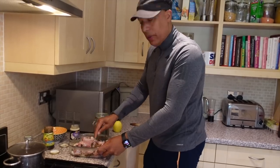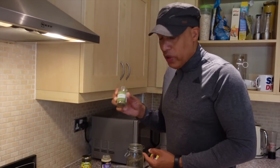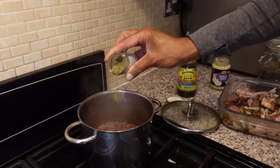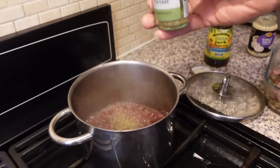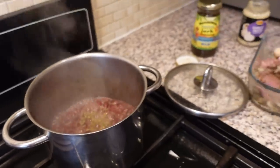Now I shall leave this in for 20 minutes. Just going to put a dash of dry thyme in the peas. Ken is boiling what is known as peas in the Caribbean, or red kidney beans in the rest of the world, in plenty of water.